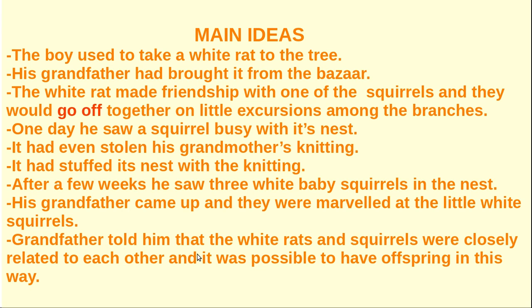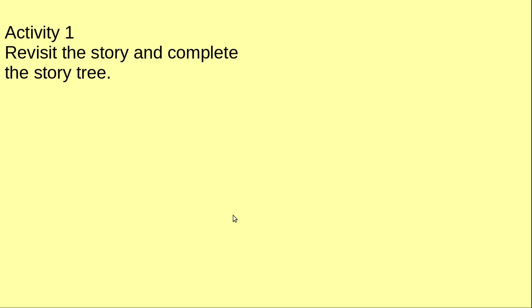Grandfather told him that the white rats and squirrels were closely related to each other and it was possible to have offspring in this way. Okay, now I think the whole story is clear to one and all. Now let us move on to some activity.